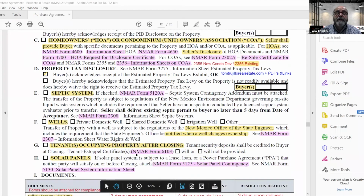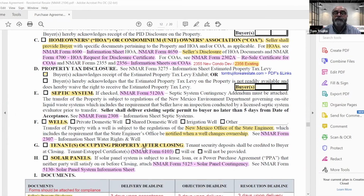Wells, the occupant property. This is tenants occupying property after closing. So if you're buying a house and let's say there was a casita on it, there may be a tenant in there. Well, you've got to make sure that you're aware of the estoppel certificate. In other words, has your seller disclosed everything in the agreement? Is there an existing lease? Is there a termination time that they're going to go? All that's there in the 6103.